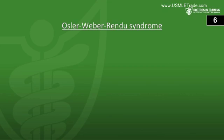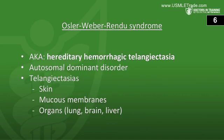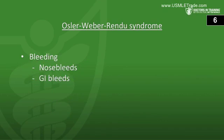So this is also known as Osler-Weber-Rendu syndrome, or hereditary hemorrhagic telangiectasia. It's an autosomal dominant disorder where you have telangiectasias in the skin and mucous membranes, and possibly in organs like the lung, the brain, and even the liver. And you can have little aneurysms in these telangiectasias as well. Now, these can cause bleeding, especially nosebleeds and GI bleeds. And because of all these telangiectasias and arteriovenous malformations, the heart has to work a lot harder, and ultimately this results in high output heart failure.